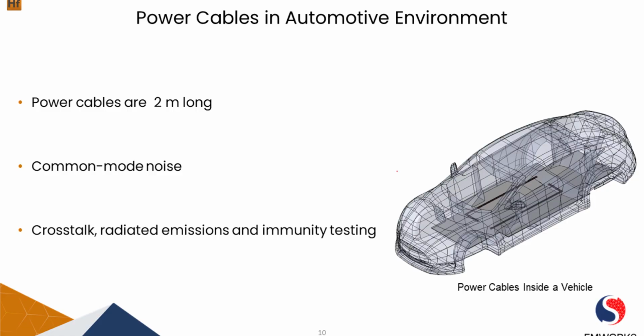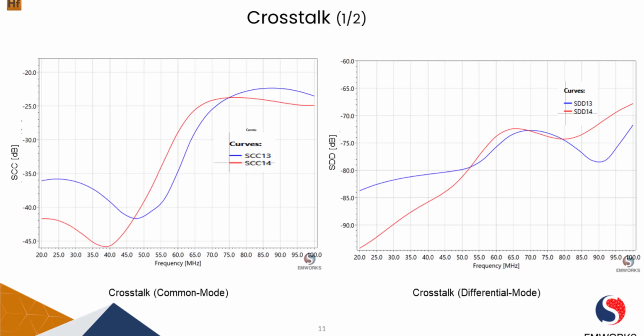Our focus will be on examining the EMI issues arising from common mode noise. Throughout the upcoming slides, we will explore key aspects of this case study, including crosstalk, radiated emissions, and immunity testing. By analyzing these elements, we aim to gain insight into the impact of common mode noise on power cables and associated challenges in mitigating EMI in electronic systems. First, let's take a closer look at the crosstalk.